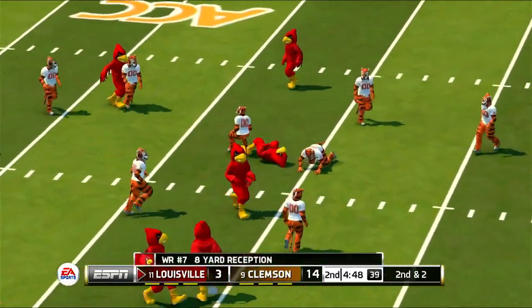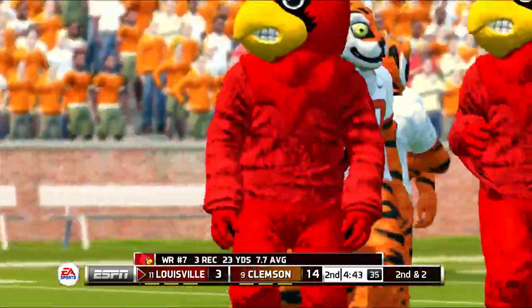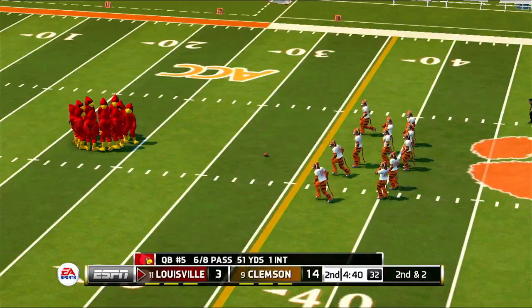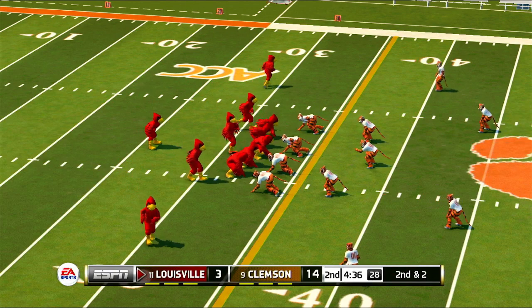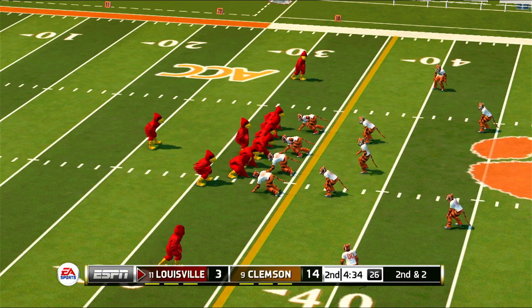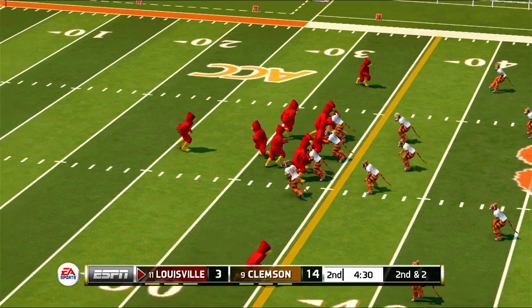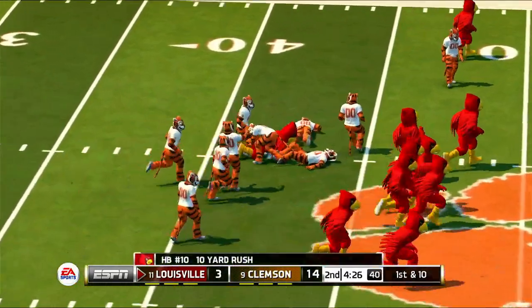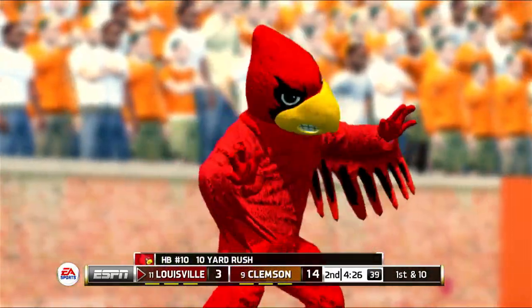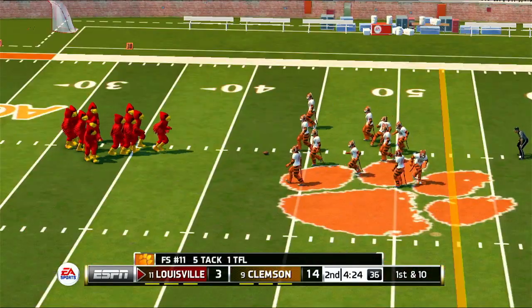Brought down around the 33-yard line. That's good for a gain of 8 yards. That makes it second down and about 2 yards to go. Gains his way to the 43-yard line. Call it a gain of 10 yards. First down.